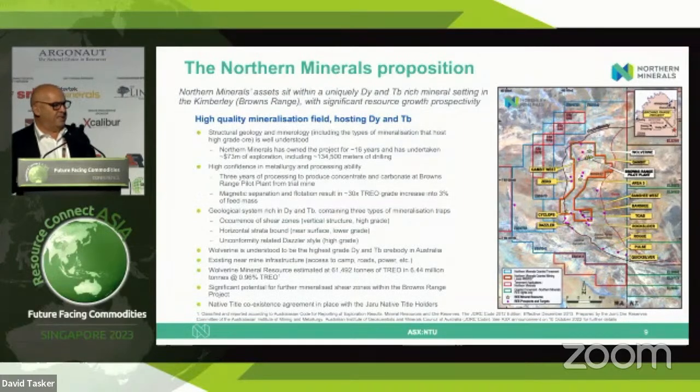The proposition is that in this high quality mineral field that I've talked about, we have found the starter mine. We will build the Browns Range plant. We believe that the Wolverine mine, as we've called it, which is an open pit underground development, which we will be doing starting next year, is the first of potentially many in the region.